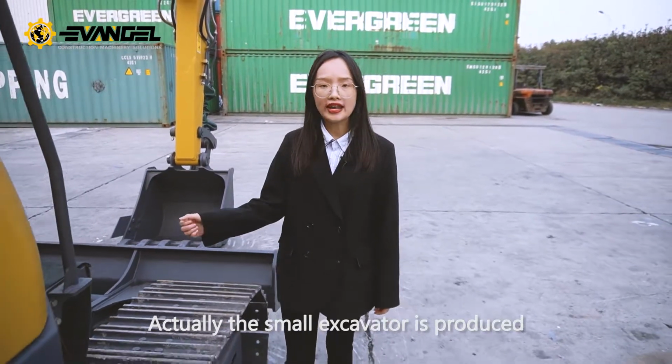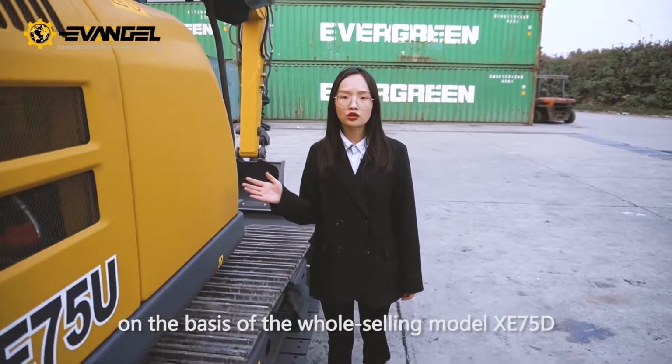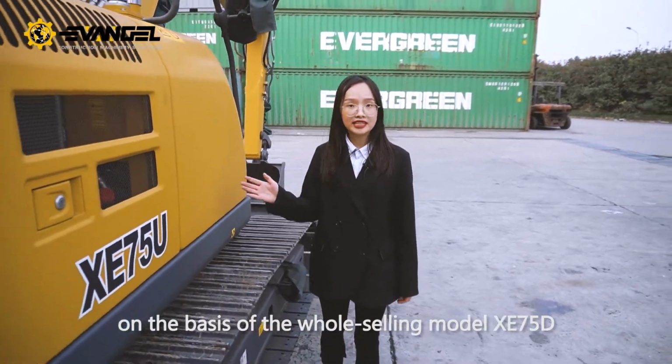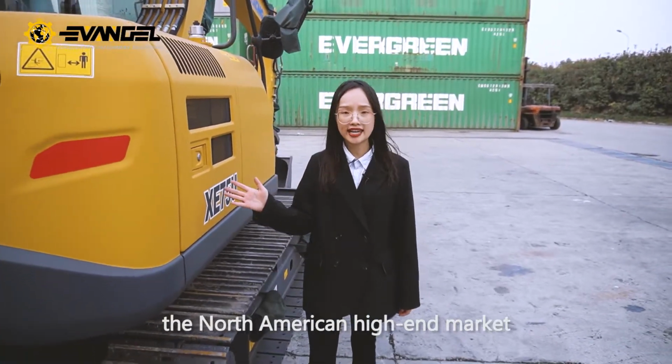Actually, the small excavator is produced on the basis of the wholesaling model XE75D and is customized for the North American high-end market.